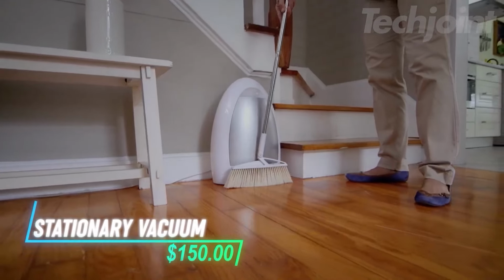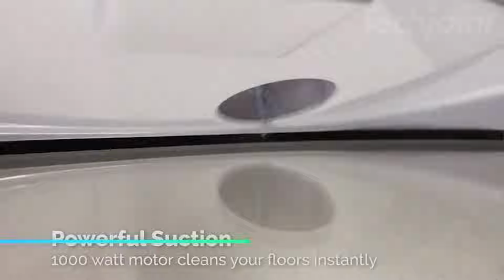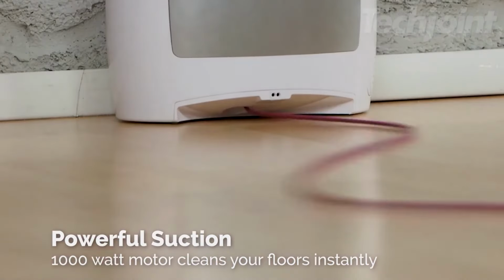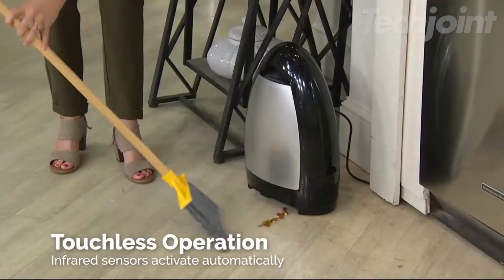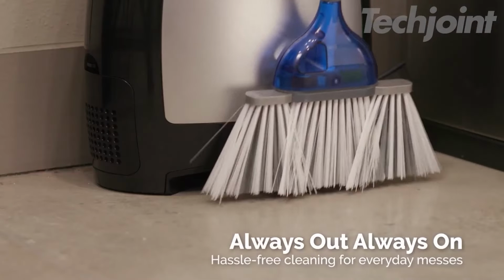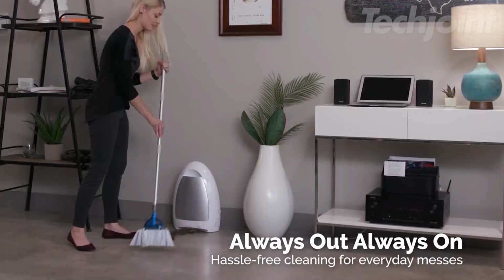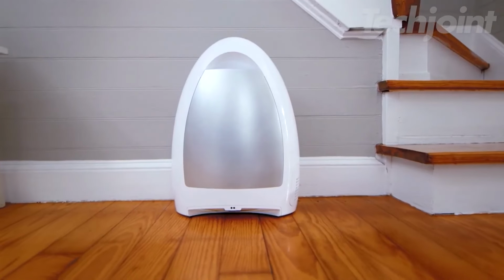Transform your cleaning routine with this innovative touchless vacuum. Equipped with 1,000 watts of power, it swiftly handles pet hair, food, and dirt with ease. Infrared sensors trigger automatic activation, eliminating the need for a traditional dustpan. Ideal for pet owners and busy households, it features high-efficiency filters for cleaner air and a convenient hands-free operation.